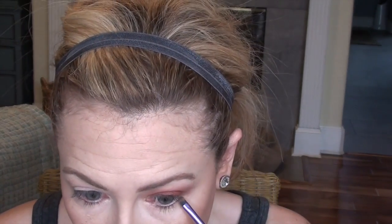This is the Real Techniques little accent brush. I don't know exactly what it's called. I'm just going to put that on the tip and run that under the eye. Not too much, about midway. And smudge it a little with my finger. So that's the first color done.